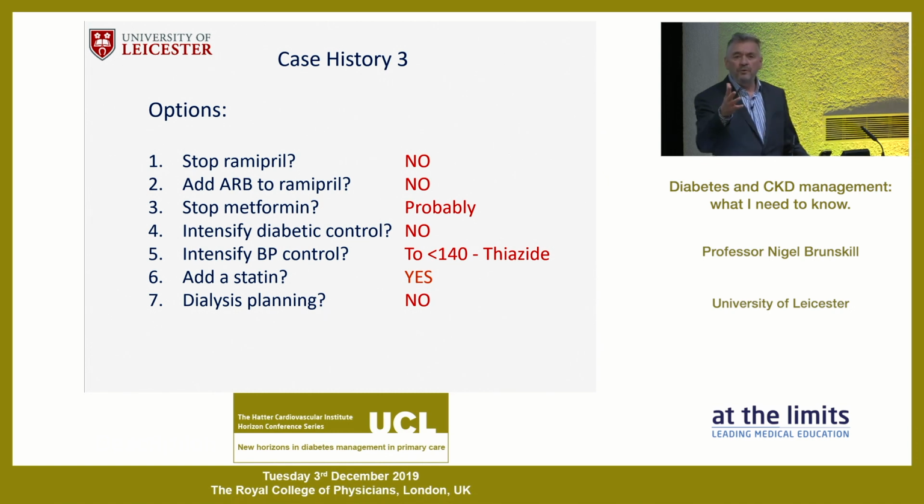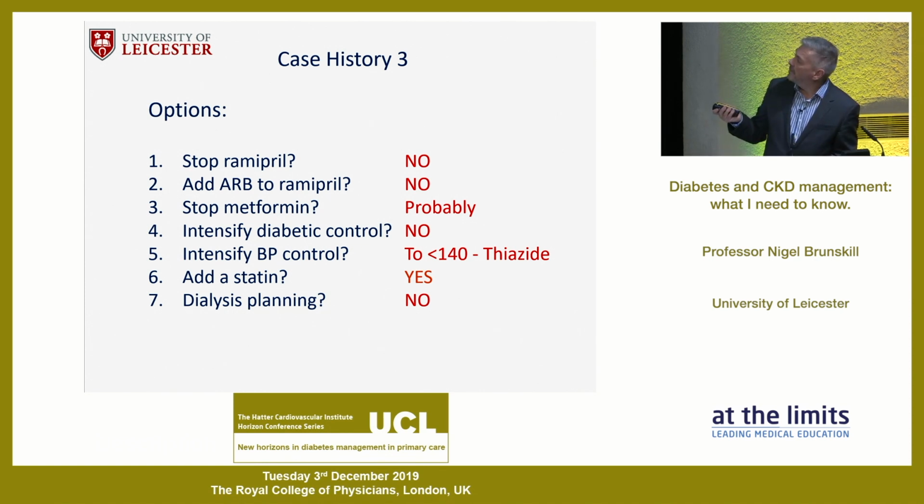There might be some wiggle room sort of round about a GFR of 30 where you can have a conversation with the patient. But if you ended up in front of the judge on that, I think you'd be in quite a difficult position if you continued it. Would you intensify diabetic control for CKD? No, I don't think you would at this stage.